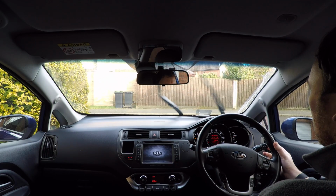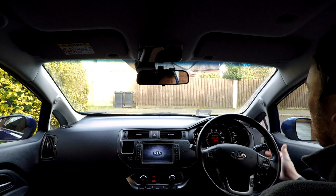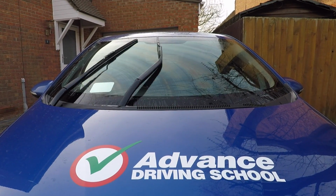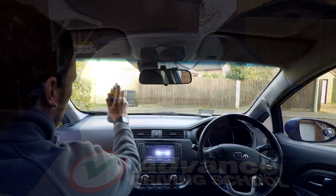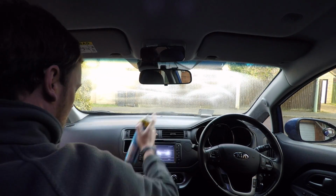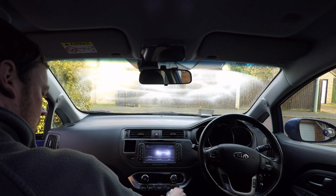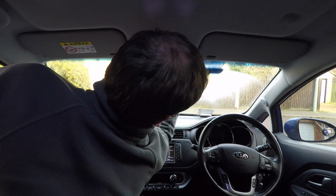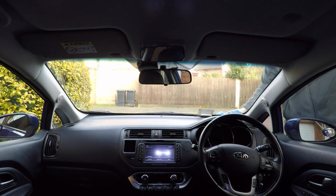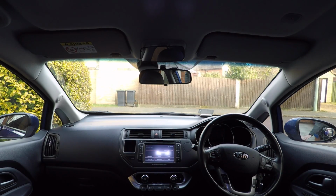Next, make sure the windscreen is clean, as any dirt will increase glare from oncoming vehicles. The car's screen wash function will usually clean the outside well enough. However, it's easy to forget about the inside, but it can get surprisingly grimy. If needed, use a window cleaning spray and a microfiber cloth for the best results.